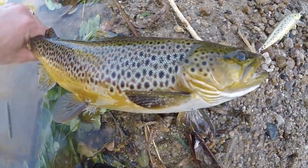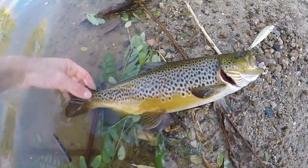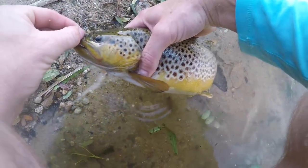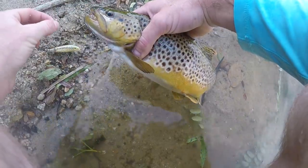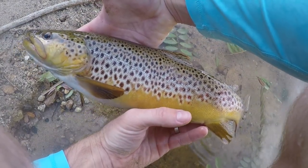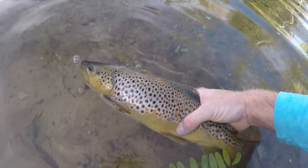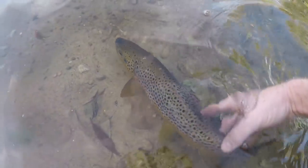Good fight. Probably about 1.25 pounds, I'd say. Probably about 15 inches long. Oh, that is a beautiful fish. Let's get this hook out. Kind of got him in the nostril a little bit. Pretty fish. Look at that. Absolutely fun catch. That is what I've been after all year. We're going to go ahead and let her go. Or him. Oh, yeah. Gorgeous. Boom.